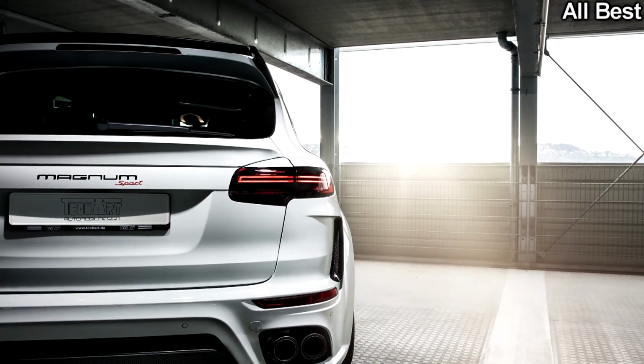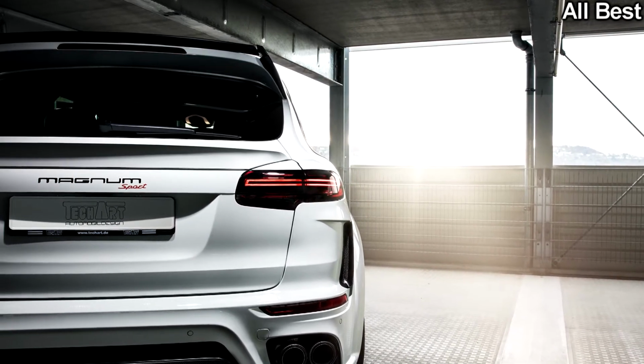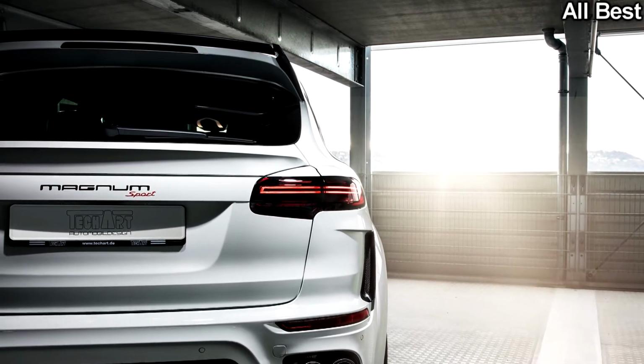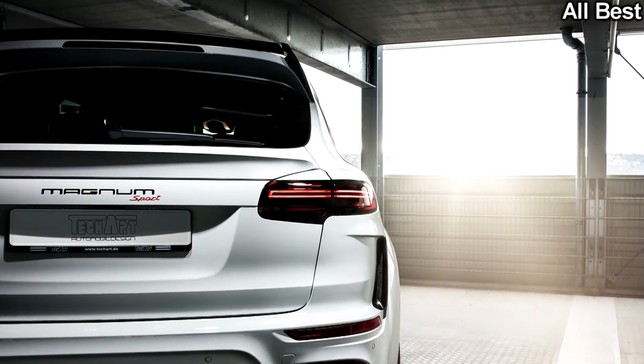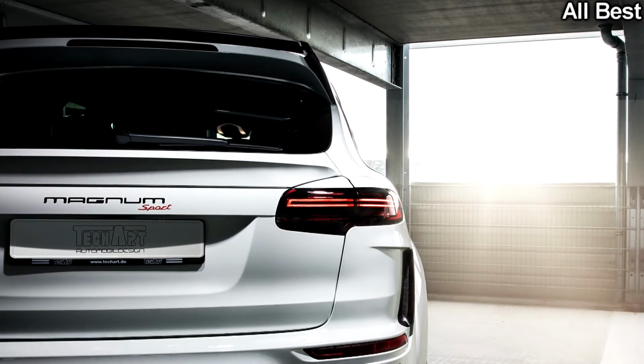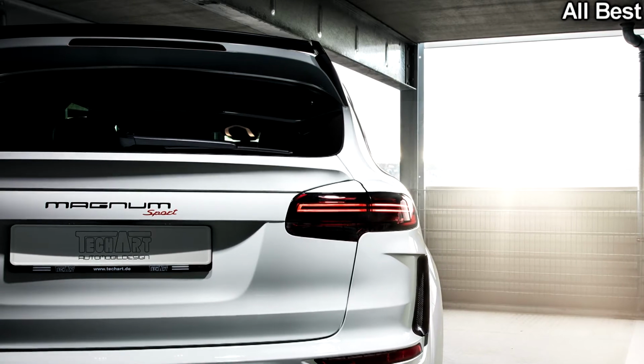The two-tone black and gold trim is going to catch some attention, and the use of an extended leather trim package with leather armrests and seat centers in a beautiful contrast color means that owners will be drowning in the premium material every time they step inside their SUVs.